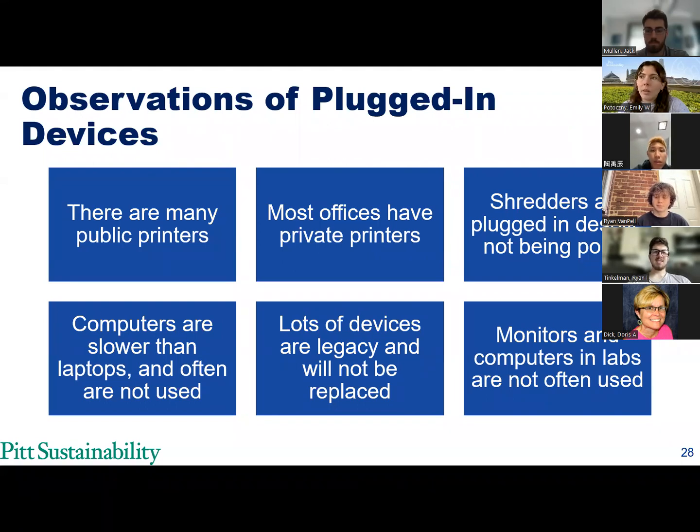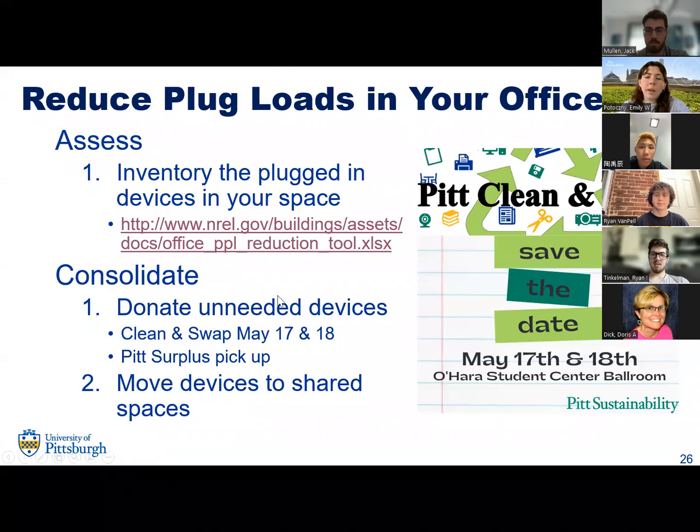Now I'll move on to some recommendations for how you can reduce plug loads in your office. As with a lot of things when it comes to sustainability, the first thing that we really have to do is assess an inventory to figure out where we are at a baseline. There's inventories that you can do, like the one I just shared with you that the students put together. There are also resources available through the National Renewable Energy Lab that can help detail some cost savings potential through source reduction.